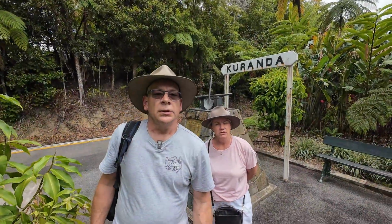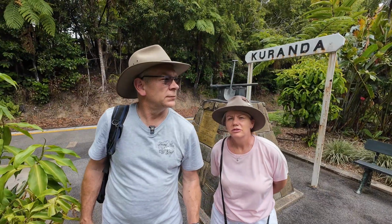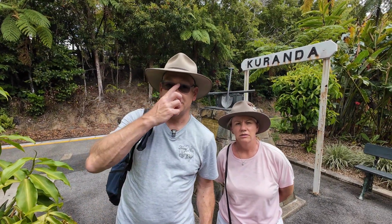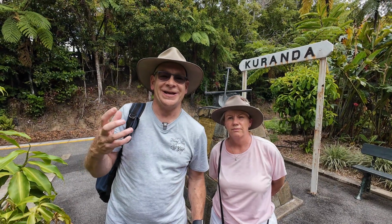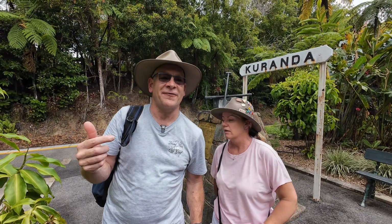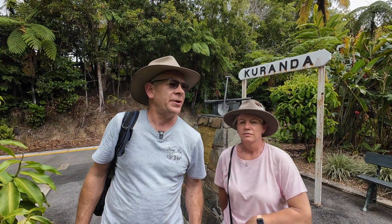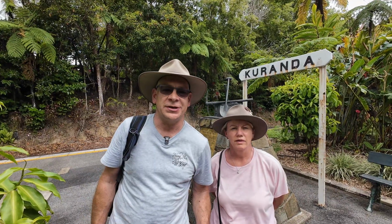Made it up to Kuranda Station. It wasn't a bad trip. It's pretty. The biggest thing is the humidity and the heat in the train. The train doesn't travel fast enough to get a lot of airflow through it, so it was pretty warm. But other than that, it was an awesome trip, which you'll see in some of the footage we've got coming up here.